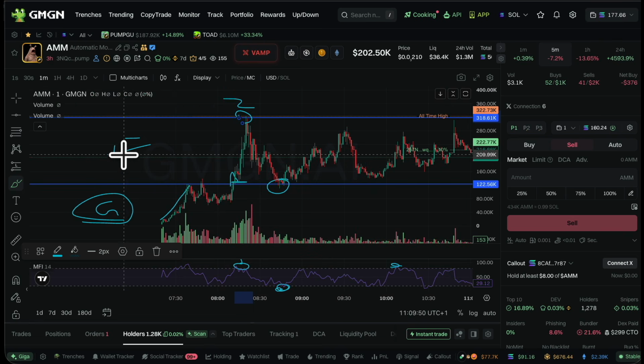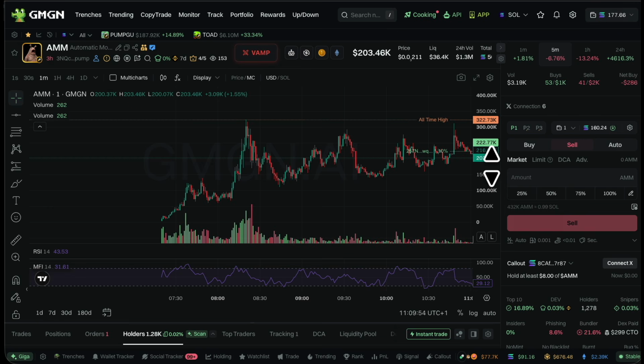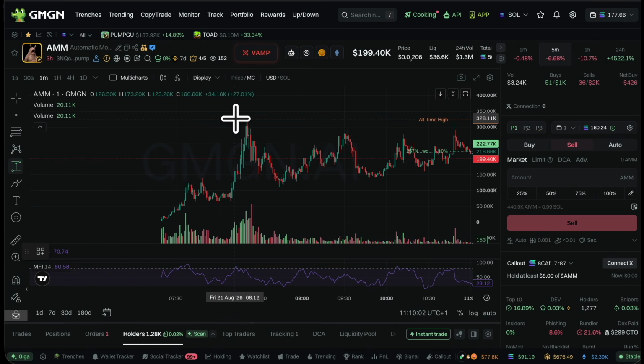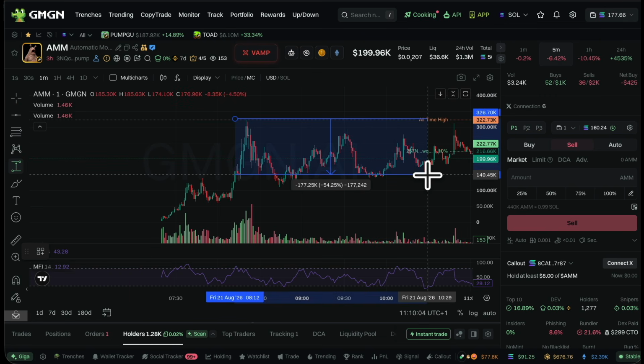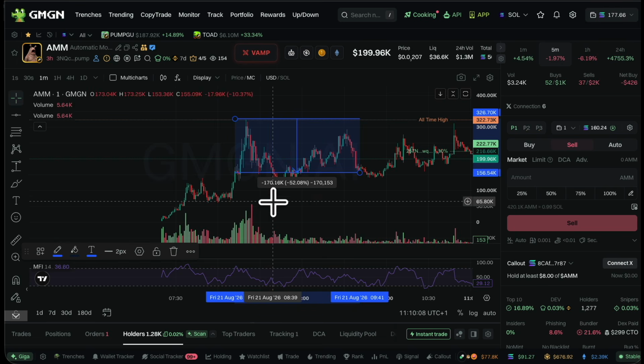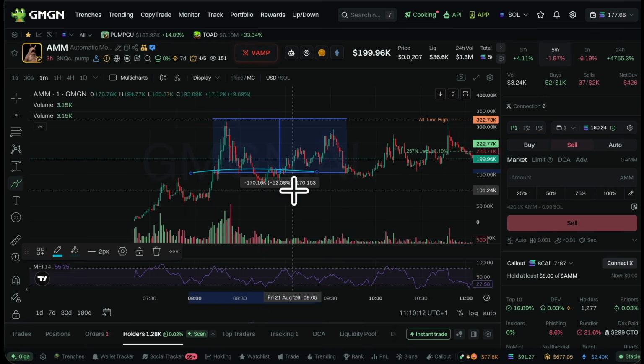Another way you can do it, let's say you don't want to do all of that, or you just want to try something different as well. Any significant peak, just click on the forecasting tool here, click on price range, and then from the top of the peak, just draw off 40 or 50%. So let's say 50% is about there. And then you're buying a genuine dip. You're buying a 50% dip. That's way better off than top blasting.